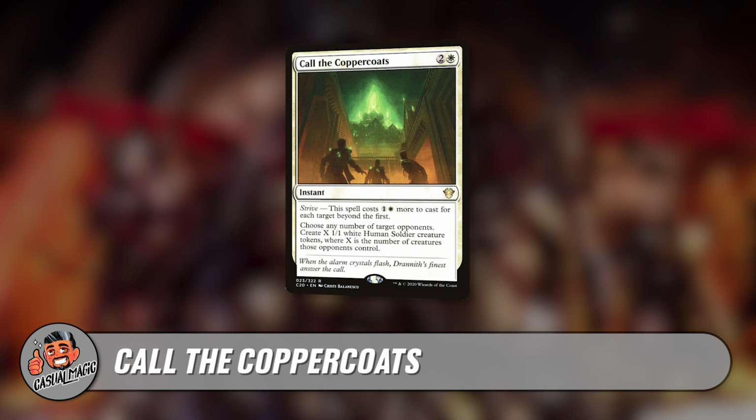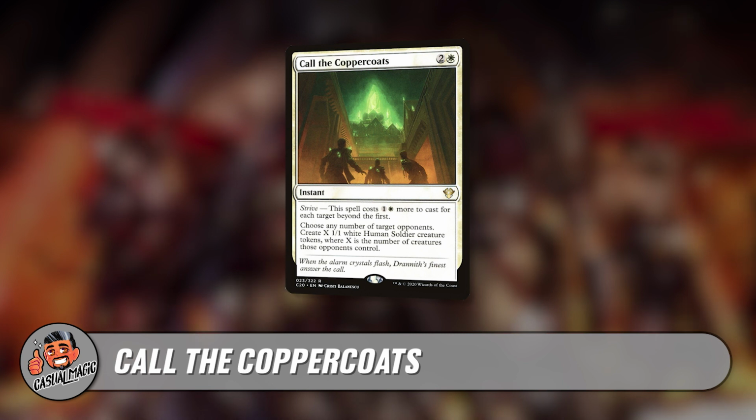Any year before this one, that card would have said, "Choose any number of target opponents. Create 1 soldier for each opponent." Exactly. But no, they got to Ikoria and they just said, let's just go for it. They're like, "What if we actually just gave you enough?" And I'm like, "Oh my god." I have blown people out with this so many times. It's so good, isn't it?